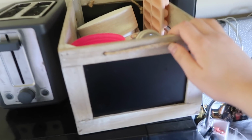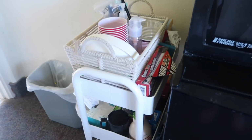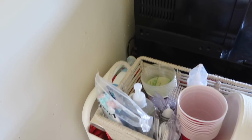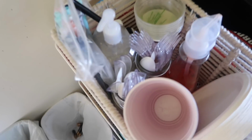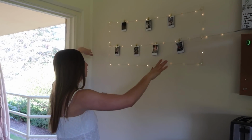And then in this little bin here, we just put some cups and bowls and stuff like that. And then we have another little shopping cart thing from Target. A lot of people have these in their dorm. I would recommend them. They're not that expensive and they're really worth it. We just have a bunch of cups and forks, trash bags, cleaning supplies, and then we have our trash cans right next to the door, and that leads you outside. And right here we made this really cool rectangle-shaped Polaroid hanging thing.